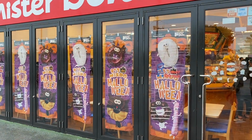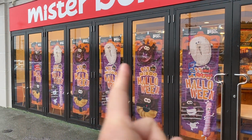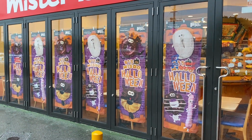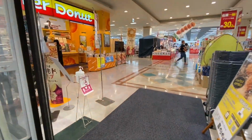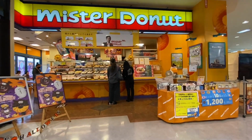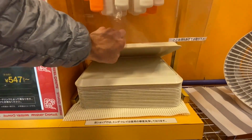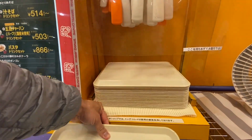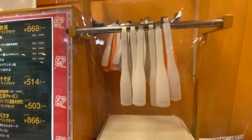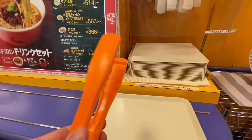I don't know which ones I'm gonna get, but I'm definitely gonna try this ghost one. And maybe I'll try that one because those seem to be like the main ones. Let's see what we got. So we start here, get a tray, and get a grabber, and look, they have orange and white ones, I think for Halloween. It's pretty cool.